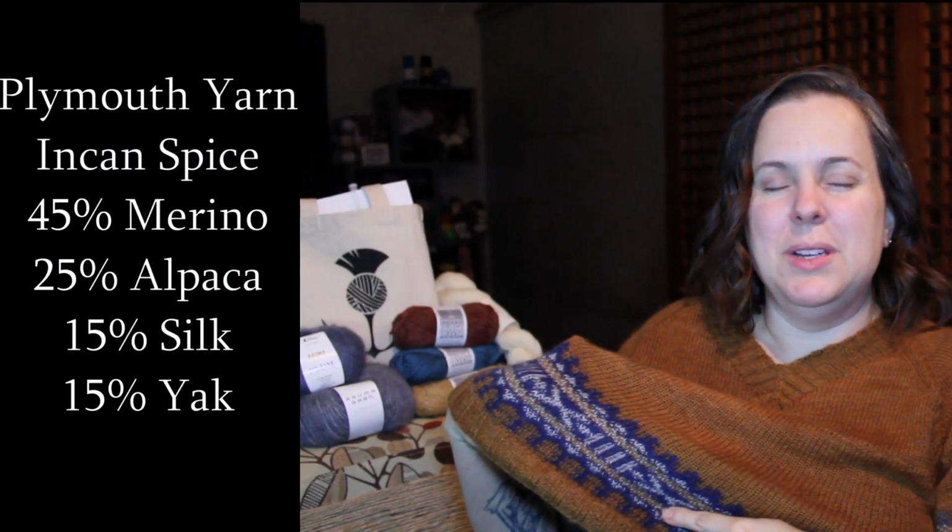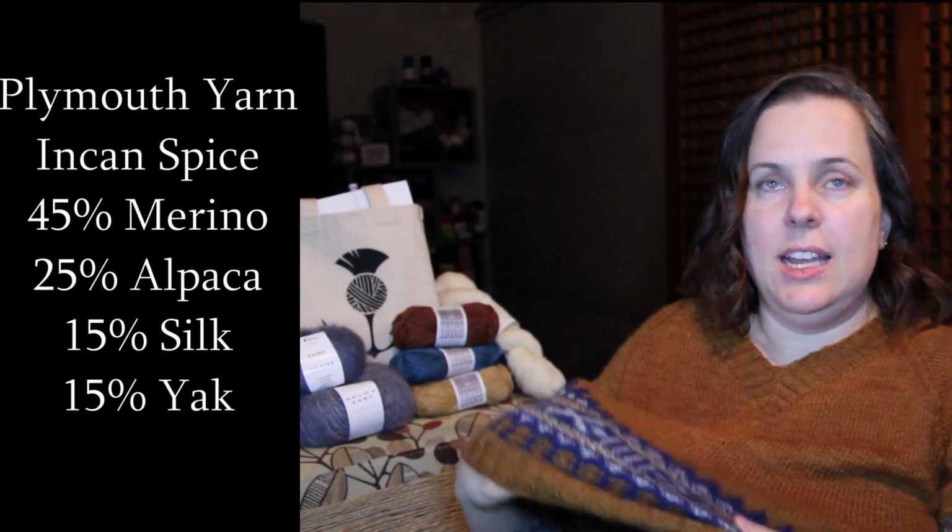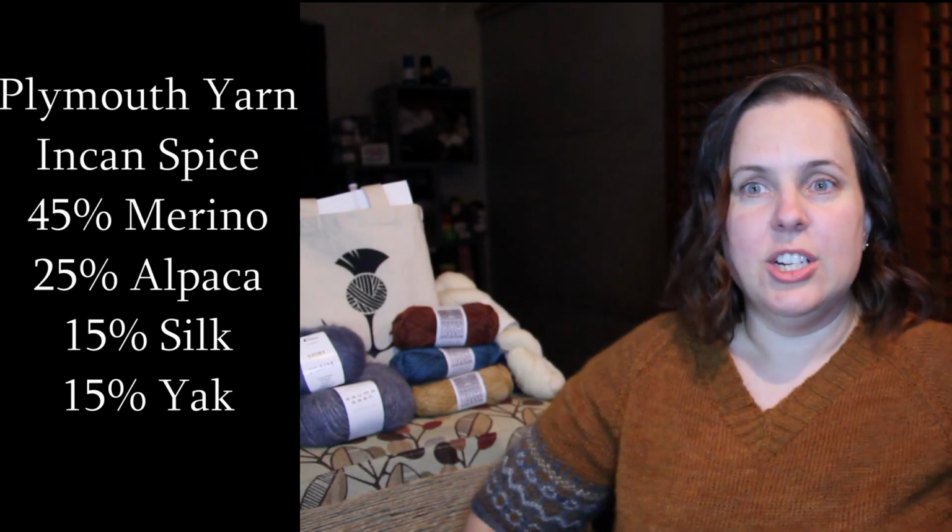So this color is cinnamon, and then the contrast colors. I did the main contrast colors on the body first. Oh, here we go. I can hold it up for you. This is very ladylike of me. This section here, the blue and the white yarns, is a Plymouth yarn called Ink and Spice, and it is a luscious blend. I'm trying to remember everything in it. I think it's yak and silk and alpaca and wool, something along those lines.